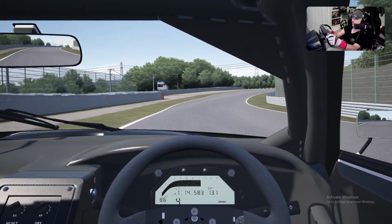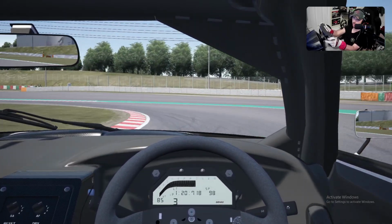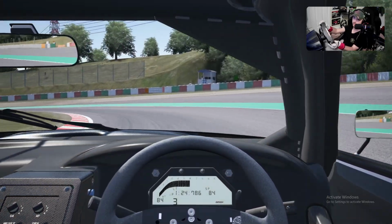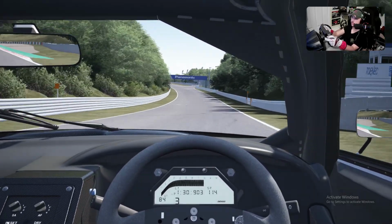Suzuka, great track. Love driving around here. Have done many laps, but let's focus back up again. Let's see. Probably roll it through third here this time. Again, use that brake pedal just to pitch that nose down. It's a little understeery. Didn't really want to go through all the way.